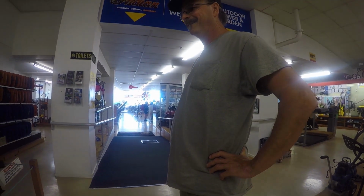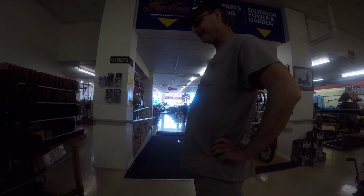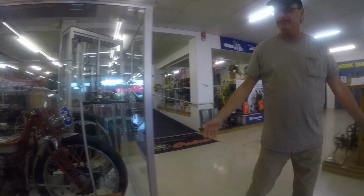Ta-da! That's an engine. Wow, a homemade engine. Ever seen a metal lathe with pedals? No, I was just saying, I've never seen one before either. All right, Dad, what's the story here? I'm sure you know something about it.